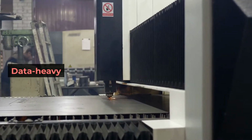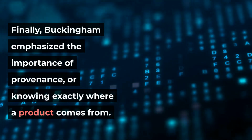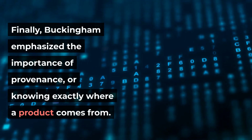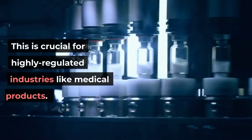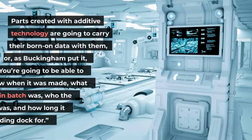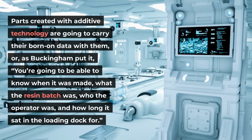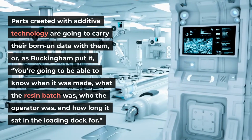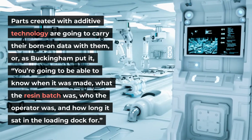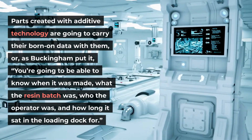Data heavy. Finally, Buckingham emphasized the importance of provenance, or knowing exactly where a product comes from. This is crucial for highly regulated industries like medical products. Parts created with additive technology are going to carry their born-on data with them, or, as Buckingham put it, "you're going to be able to know when it was made, what the resin batch was, who the operator was, and how long it sat in the loading dock for."